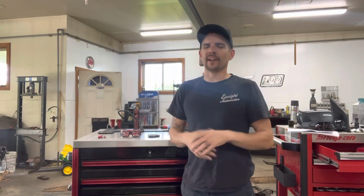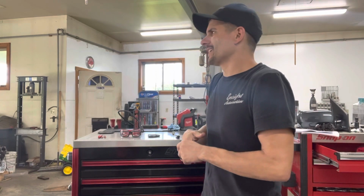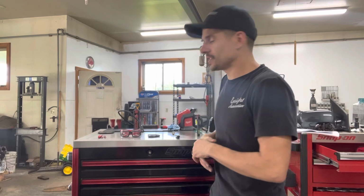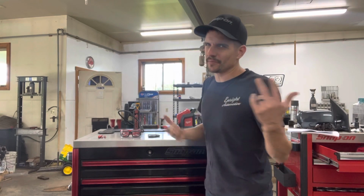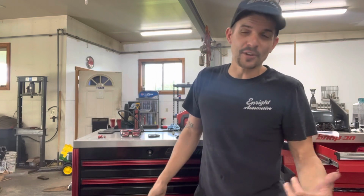What's up, everybody? Wanted to jump on here and do a quick video of my top 5 tools. It's actually going to be 6, but the 6th one is just a bonus. And these are 5 tools that I think every mechanic should own. And I think honestly you will eventually own every single one of them. Maybe not 2 of them, because 2 of them a lot of people don't have, but hopefully after this video you will own them.